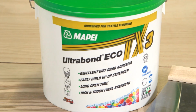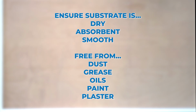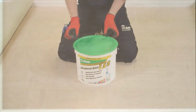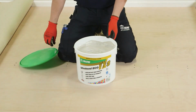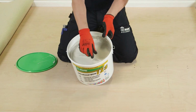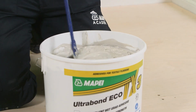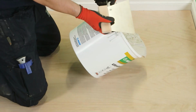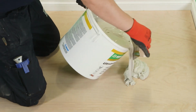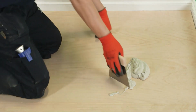Ultrabond Eco TX3 has an excellent wet grab and fast build-up of strength. Before applying the adhesive, we must ensure that substrates are dry, absorbent, smooth and free from dust and all other contaminants. As we remove the lid to the Ultrabond Eco TX3, we can see that there is a protective film covering the surface of the adhesive. This can be removed. The product is ready to use, but can benefit from a quick stir prior to use. We will pour the adhesive onto the suitably prepared substrate. Once a small amount has been poured, we will trowel out the adhesive using a suitable notched trowel.